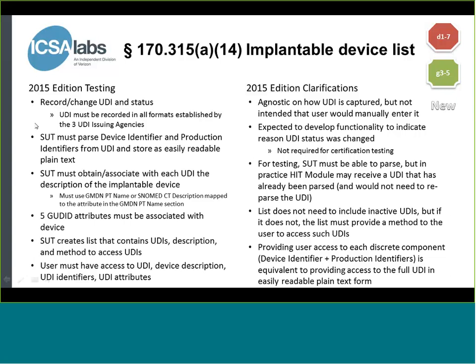Now, for certification testing, this is where we differ a little bit from the real world. In the real world, the UDI is probably already going to be parsed, and if that happens, your system would not have to re-parse the info. It would just need to obtain it and store it. But for certification testing, we actually will be checking to see that your system has the ability to parse the data. For that list that the system has to create that we talked about, it does not need to include inactive UDIs, but if it doesn't include them, there has to be some other method letting the user know how they could access those inactive UDIs. So that data still needs to be available to them.